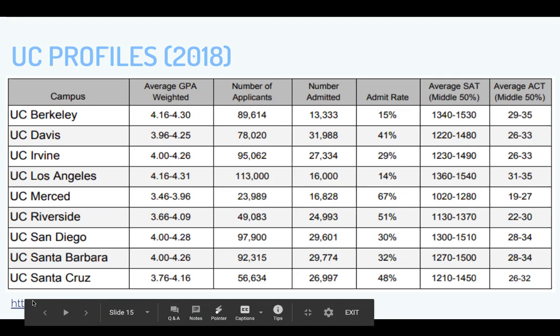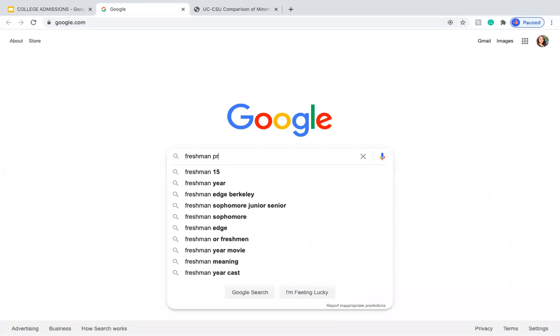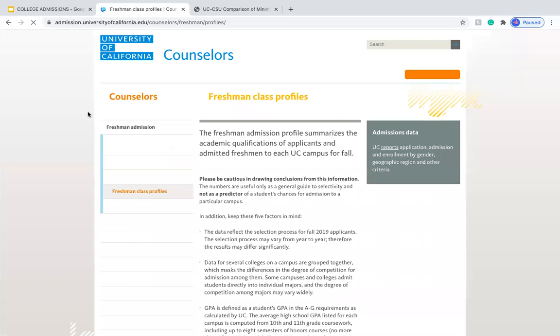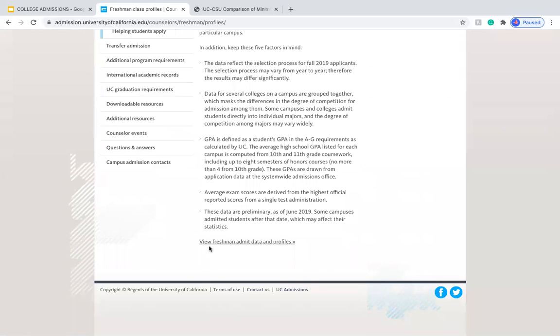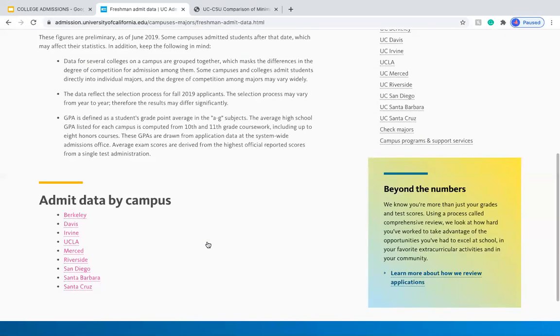Again, we have our ACTs and SATs, but the most important thing is, you go to Google and you type in freshman profiles UC. This is super important. This is what I use to figure out what schools I'm going to apply to. You go to freshman class profiles, and you go all the way down, and it says view freshman admit data and profiles. It's the same exact chart that you see, but now you can go specifically.